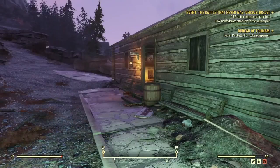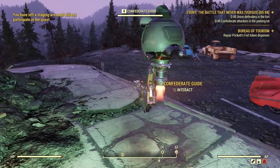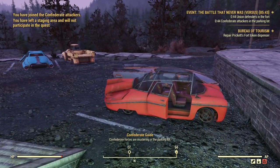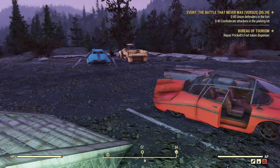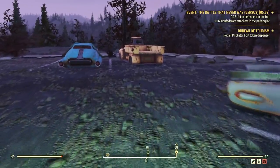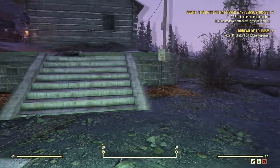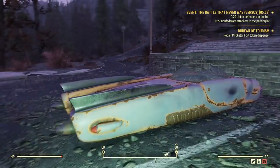So let's see what happens. I'm curious. I guess I'm supposed to wait here for a minute or something. I don't know. Confederate forces are mustering in the parking lot. I mean, I don't see anybody. But, this is the parking lot, so here I am. I guess I'm the Confederate forces. It's not good news for the Confederates if I'm the only one here.